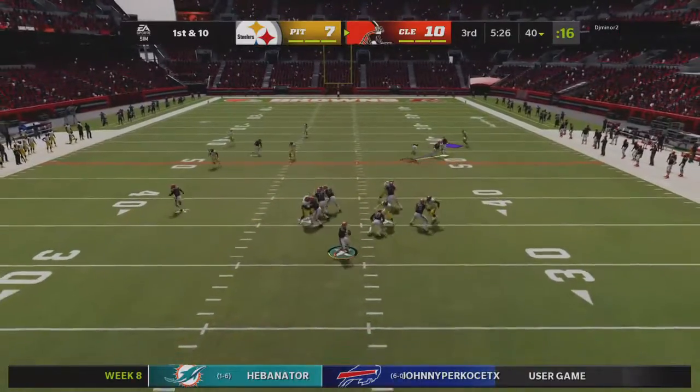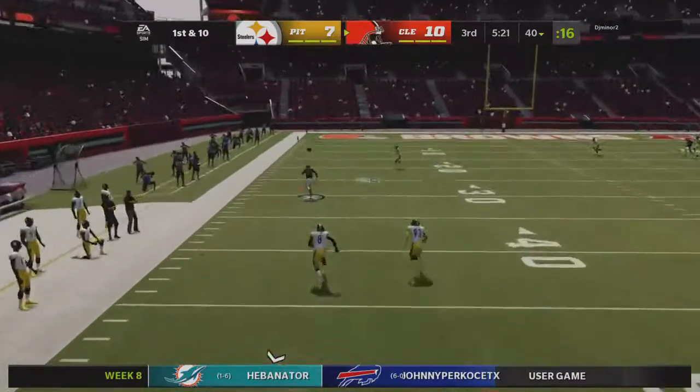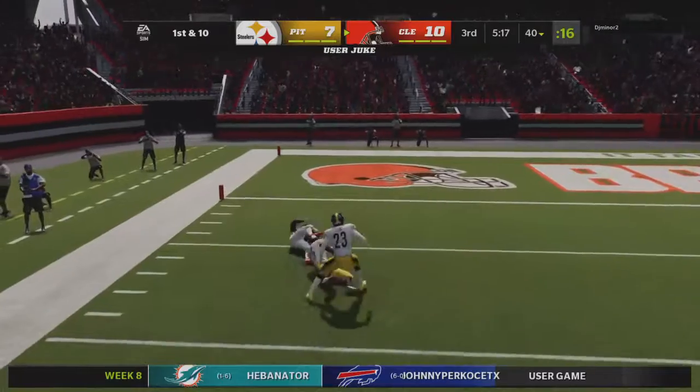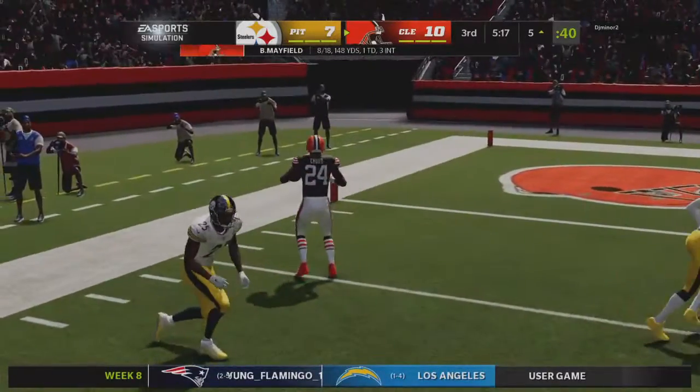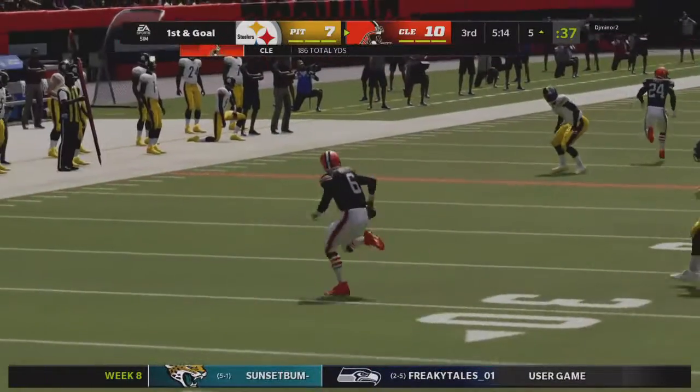They'll try to throw here. Mayfield steps away to his left. Now he'll let it go on the run. Deep left side. It's caught inside the 25. And he takes it down deep into enemy territory. We see this happen so often.